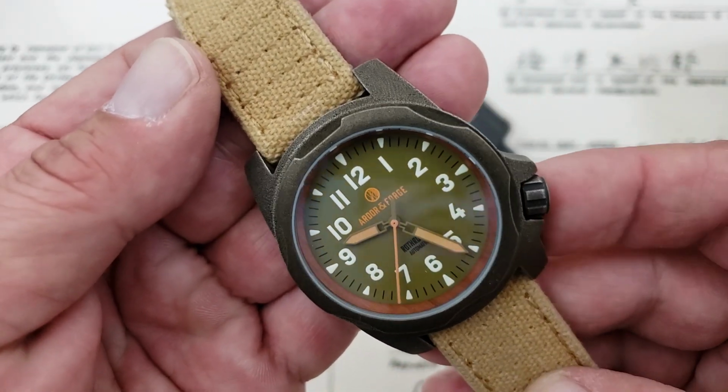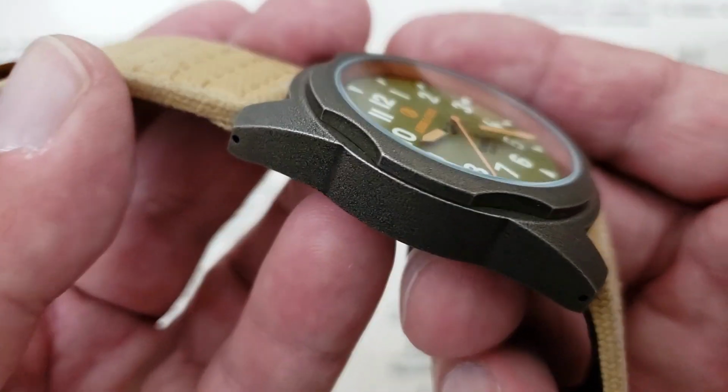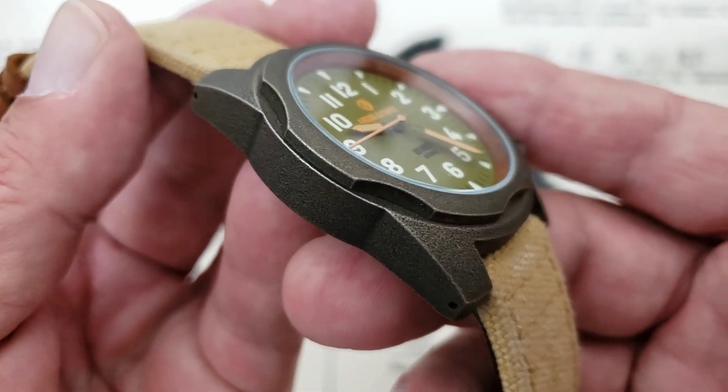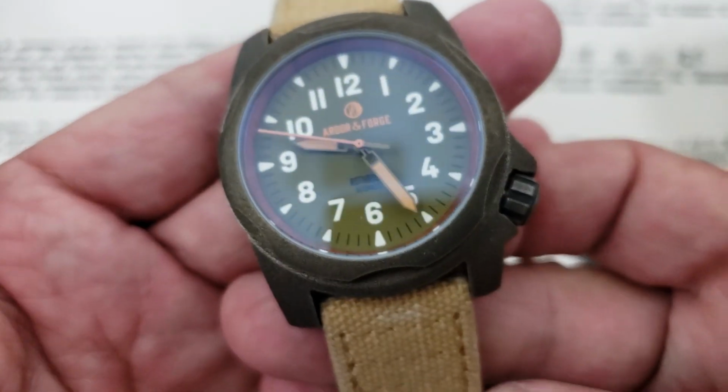Now, the finish on this watch is a PVD coated sand cast style finish. So you get this really rugged, almost antique but industrial feel on the watch. Really feels like it's rugged, and you're not going to have any kind of problems with it at all.